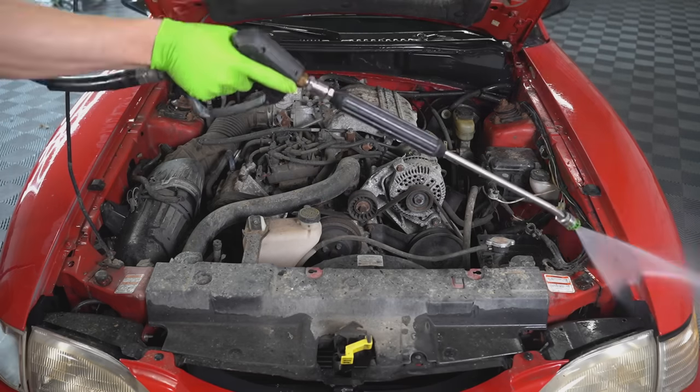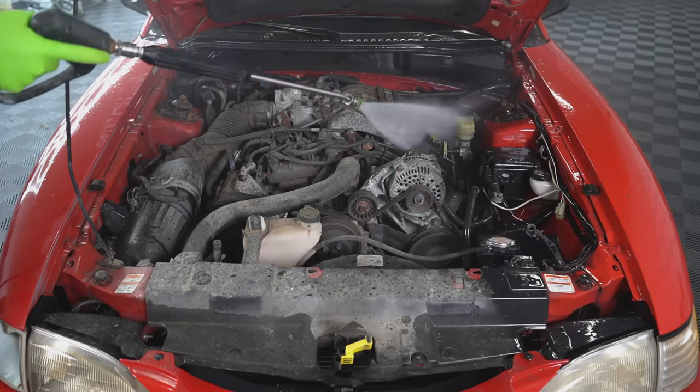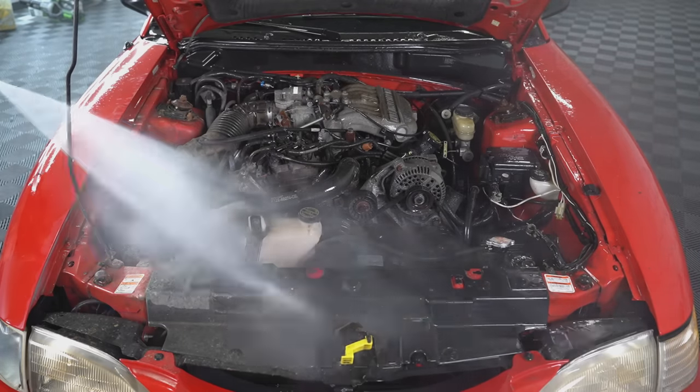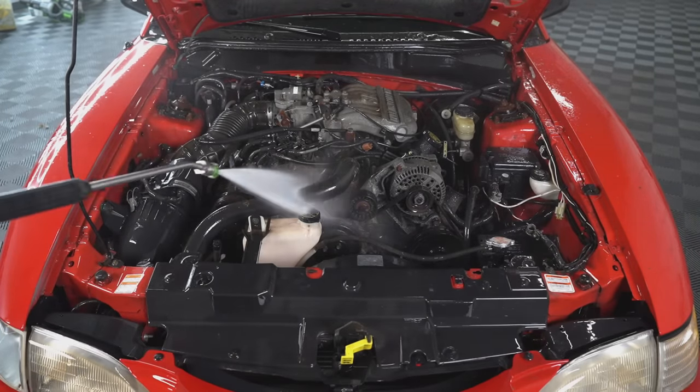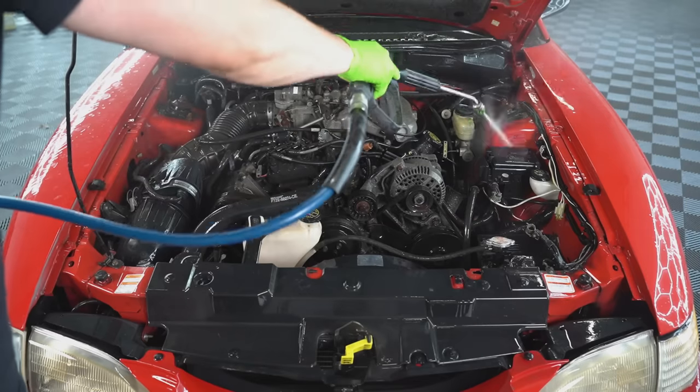Now we're gonna clean the engine bay because later after we're done washing and coating the car, we're gonna mess around a bit and see if we can get it to start. But I wanna ask you guys, would you keep the engine that's in this car or would you replace it with something different? And if you would replace it, what would it be?